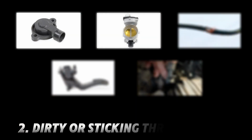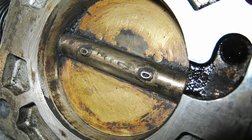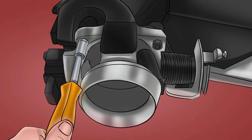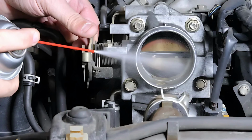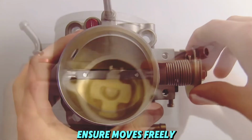Number 2. Dirty or sticking throttle body. Carbon buildup can cause the throttle plate to stick or move irregularly. Remove the throttle body and check for carbon buildup. Clean it using a throttle body cleaner and a soft cloth. Ensure the throttle plate moves freely.